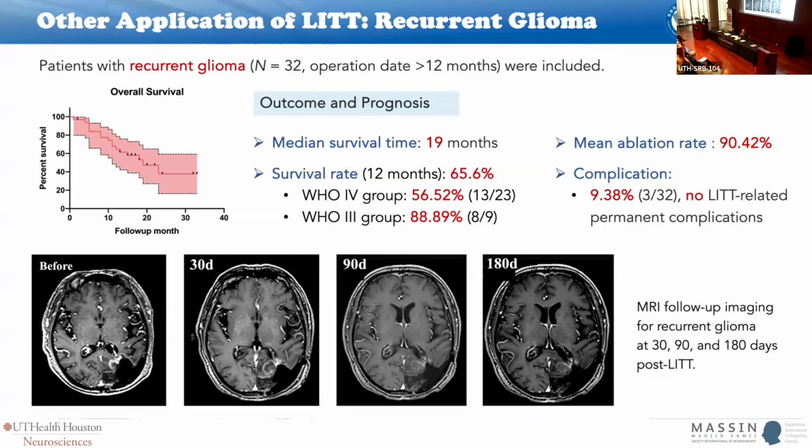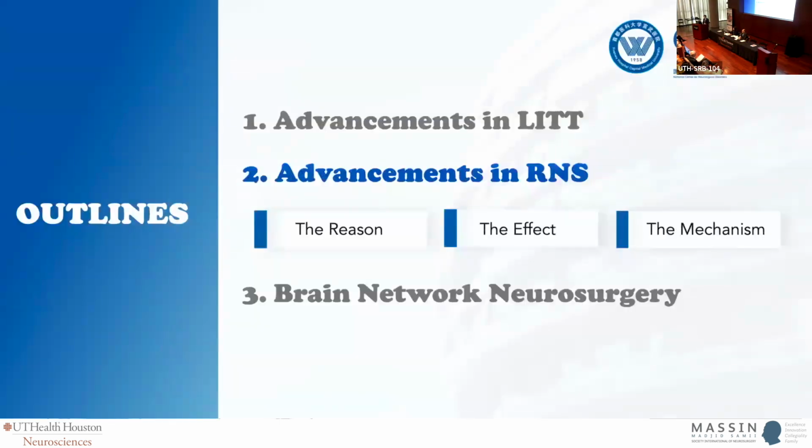The median survival time is 19 months, and no significant side effect. So I move to the second part about the RNS.